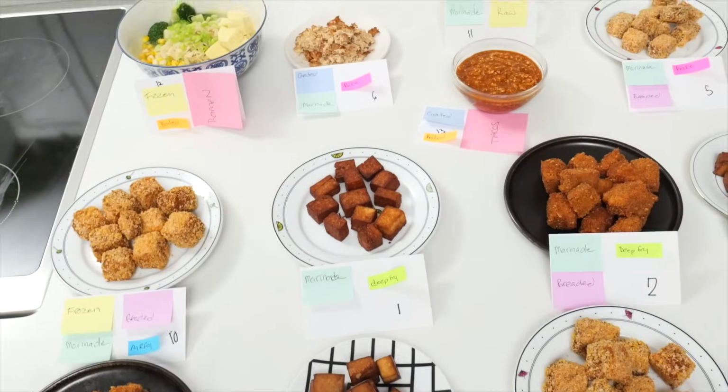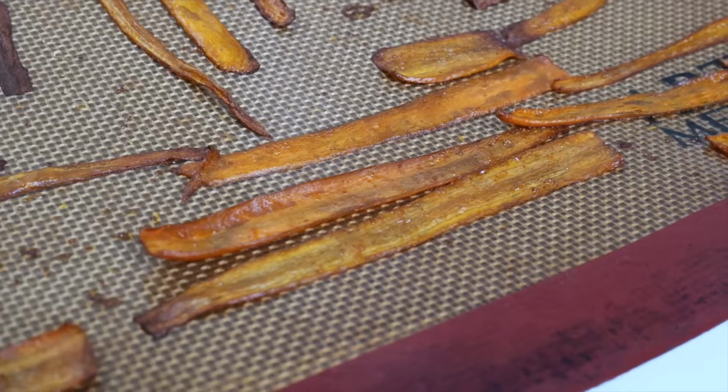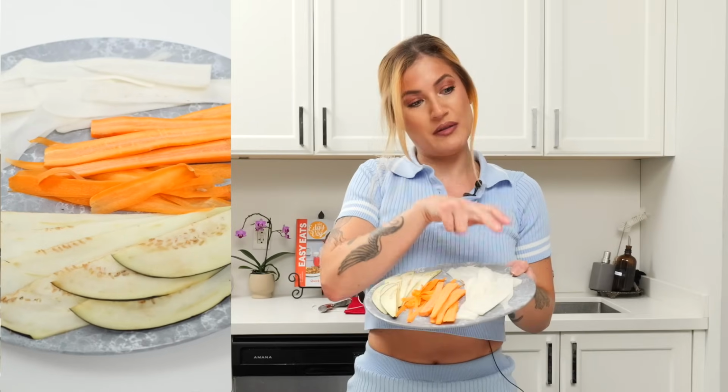So I love bacon, which might be kind of weird because I'm a vegan, but I feel like everyone loves bacon. It's one of those universally loved foods, and there's gotta be the quintessential bacon recipe. The other week we tried the tofu all the ways, and today I thought we would go head to head. Which type of vegan bacon is the best? We have rice paper, we have eggplant, we have carrot, and we have daikon.